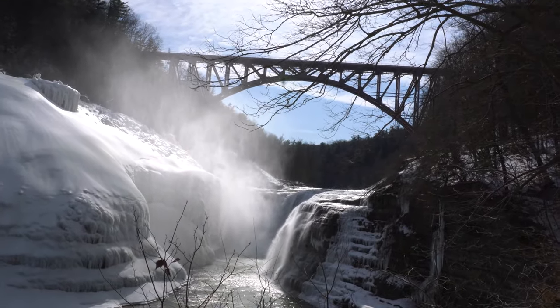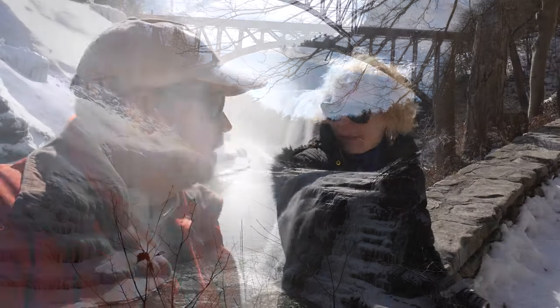All right, so we've made our way to the upper falls behind us, and this is really pretty at this time of year with the snow and the ice around it, isn't it? It's beautiful, yeah. It's a perfect day.